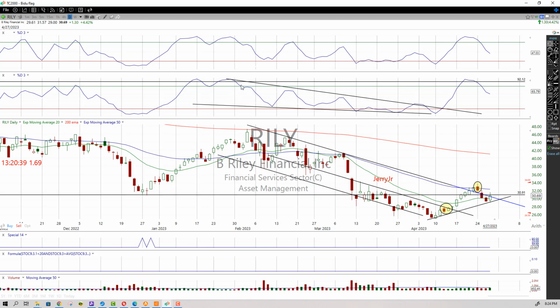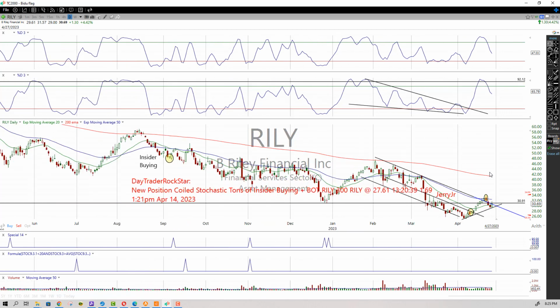So you have this beautiful coil, a series of lower highs, and then we get down to a point like here, and then we break out. When it breaks out, everything breaks out. So we got the breakout. We ended up selling, and we just got back in it today, and you could see the big pop it had. And that was all she wrote. Now, I think we could go a little bit higher. I think this low and this low is going to hold, and we're going to start making our way back up. Remember, a lot of insider buying on this one.